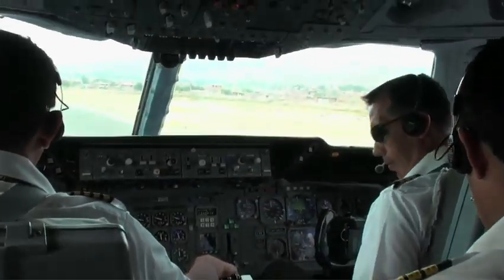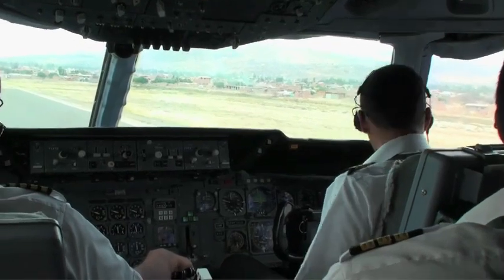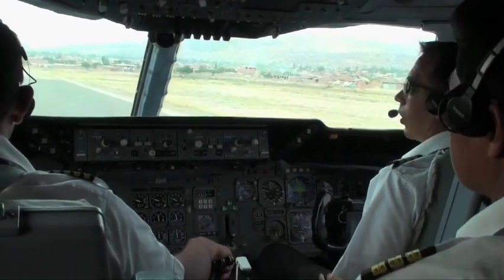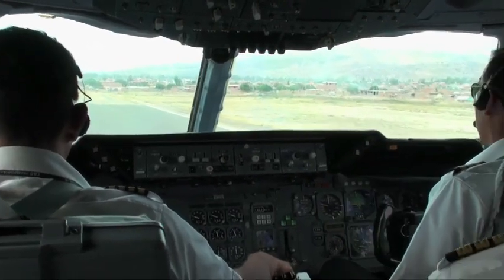Radar? Standby. Pneumatic supply selector off. Exterior lights? Off. And cockpit lights? Check. Before takeoff checklist complete.